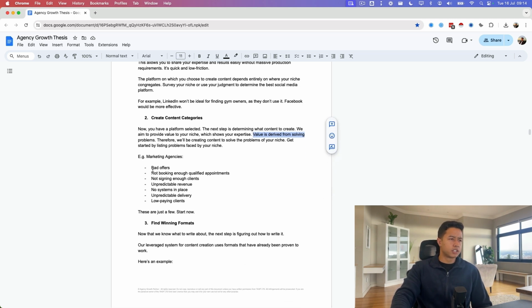For example, they have bad offers. They're not booking enough qualified calls. They're not signing enough clients. They have unpredictable revenue. They have no systems in place, unpredictable delivery, low paying clients. These are just a few. And if these sound familiar, I know because we've worked with so many.